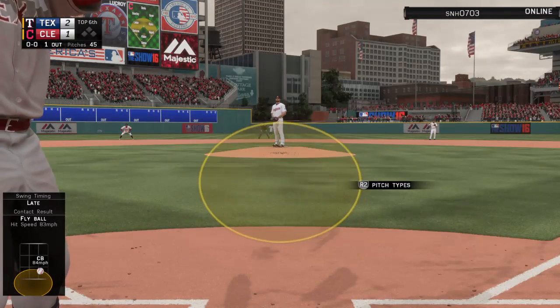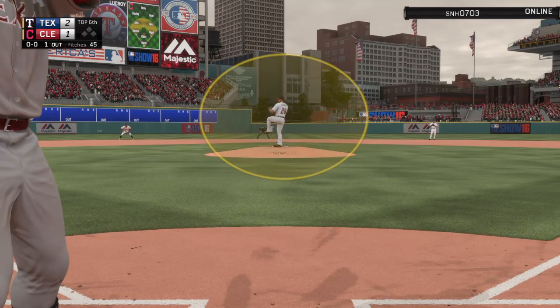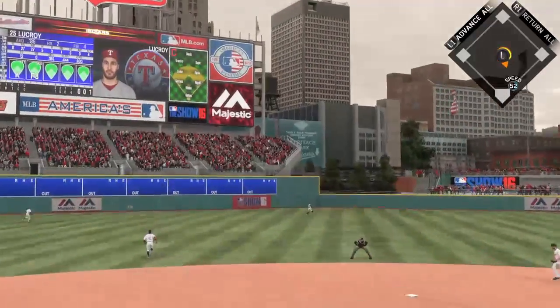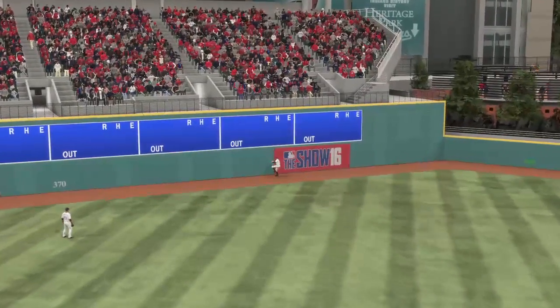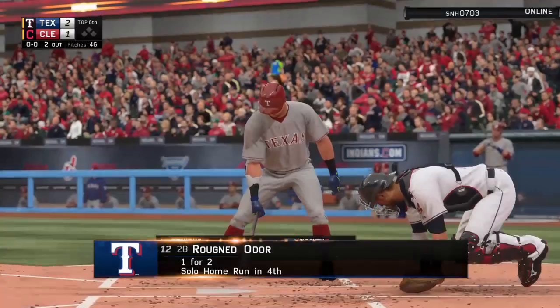Jonathan Lucroy will stand in now. He struck out and flied out, 0 for 2 thus far. High in the air and deep to left center field. Ranging back is Davis at the track. He tracks it down and makes the play to record the second out.